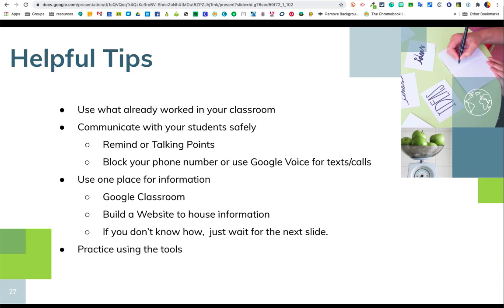I want to encourage you again to use a Google Classroom or build a website or whatever else you have used, like Canvas or Schoology, to keep all of the information about your class so that when you receive questions about where do I find this, you can consistently send your students and parents back to one place.